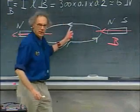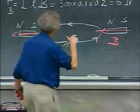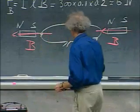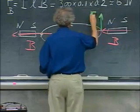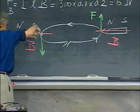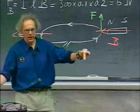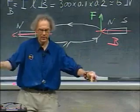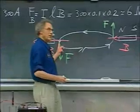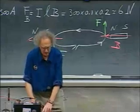I'm going to run a current through here, and if the current is into the blackboard, I cross B, I is in, cross B, force is up. This side wants to go up. Since the magnetic field is in the same direction here, but the current is 180 degrees in the opposite direction, this force will be down. And so there's a torque on this motor. You will see that go like this. However, when it's 180 degrees and it swings by, it wants to go back because of the torque reversal. So that's the first thing that I want to show you.